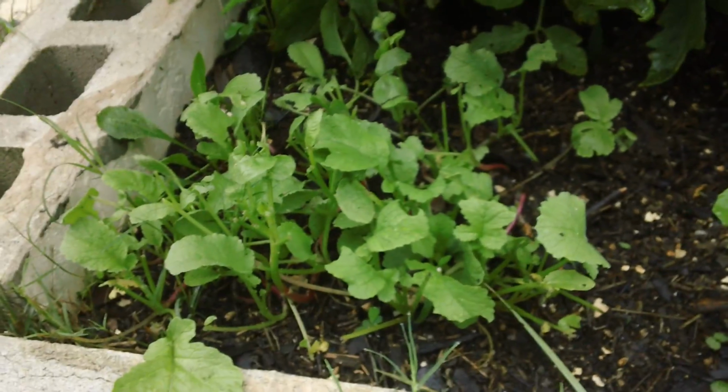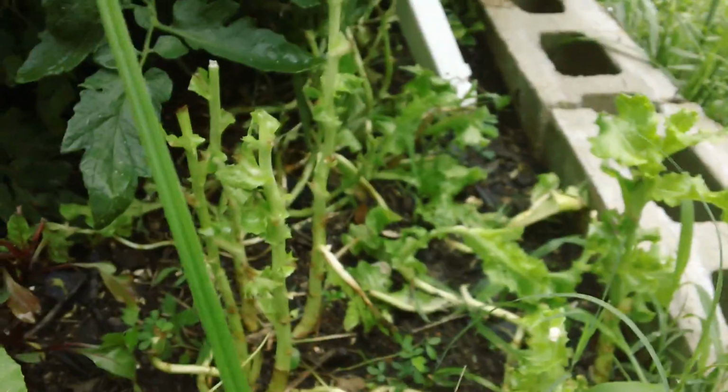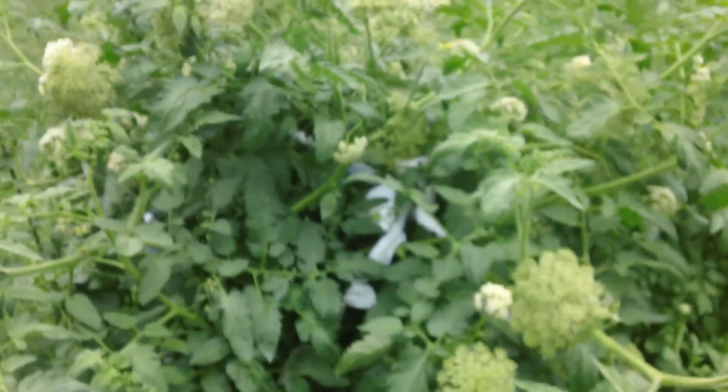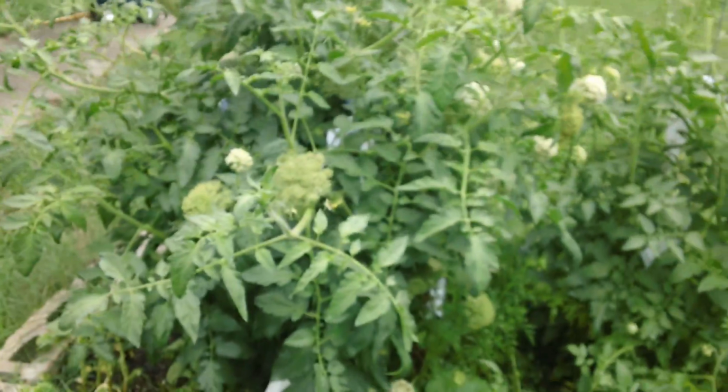And I've got some radish. I eat mainly the greens on the radish, so I'm not really concerned that they make a radish. And I've got what's left of my lettuce, but this used to be quite a display of lettuce. I had quite a bit out of this one. It was very nice, and it lasted a long time, so I was really glad about that. Here's the other side of this carrot plant. I'm looking down at my legs because sometimes I get bit by mosquitoes.